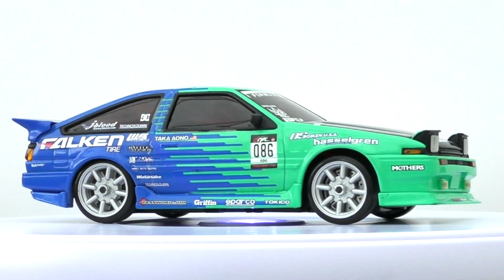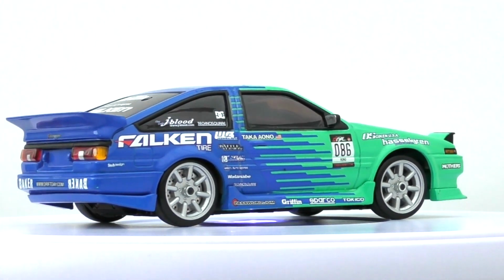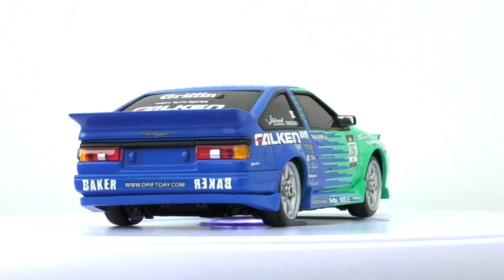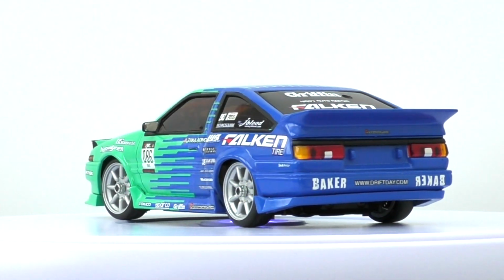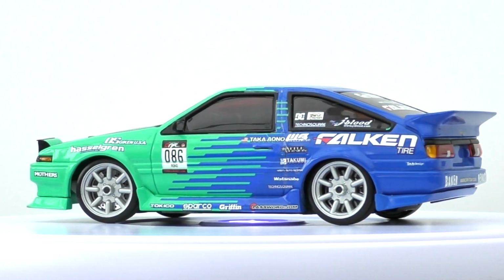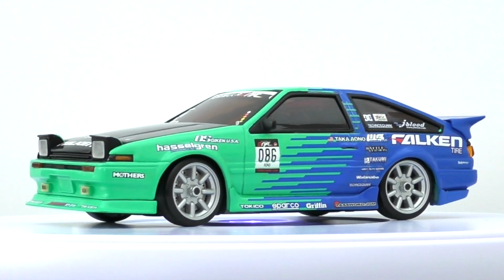So again, the Toyota Corolla, Toyota Sprinter Trueno, it's got appeal. It's lightweight, it's a coupe, guys, and because of that, it's a 1600 rear-wheel drive model, and I believe it's naturally aspirated. So even to this day, there's a big following, massive. People use these cars for rally driving as well as drifting. So it definitely has a very cool, interesting look.